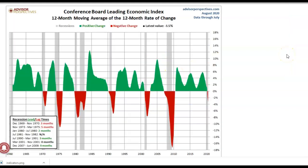Here's the same chart with the lines smoothed out a bit. Basically, what I want to show here, typically the leading economic index starts to move down. Typically, it's before a recession. Now, in this case, it all happened at the same time the coronavirus hit.